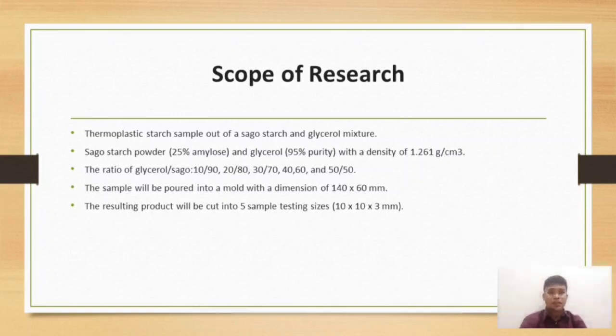Scope of research, as you can see: thermoplastic starch samples made of sago starch and glycerol mixtures. Sago starch powder contains 25% amylose and glycerol is 95% purity. The ratios of glycerol are as shown, such as 10/90, 20/80, 30/70, 40/60 and 50/50. The sample will be poured into a mold. Then the resulting product will be cut into 5 samples.